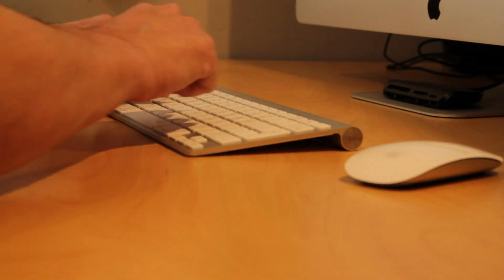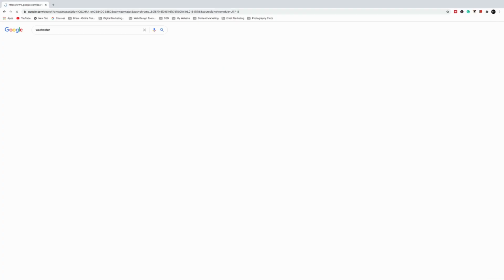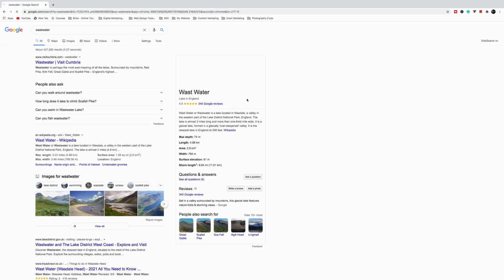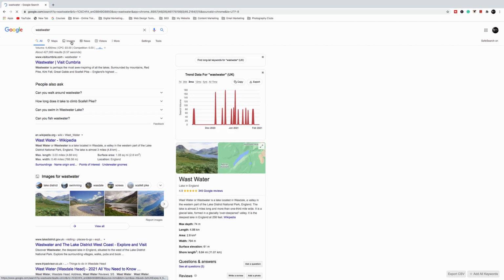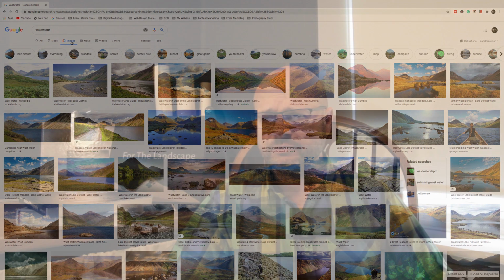The problem is how do we relate to these locations? How do we find out about them? Well, if you're like me, you'll probably do a bit of research online. You're going to type into one of the search engines the location that you're going to. That might be Water in the Lake District, for example. It's going to give you maps, but it's also going to give you lots of imagery, lots of things which have gone before. Now, that's not a bad thing, because it tells us where the great viewpoints are, where we can go and take our pictures, where we can park.